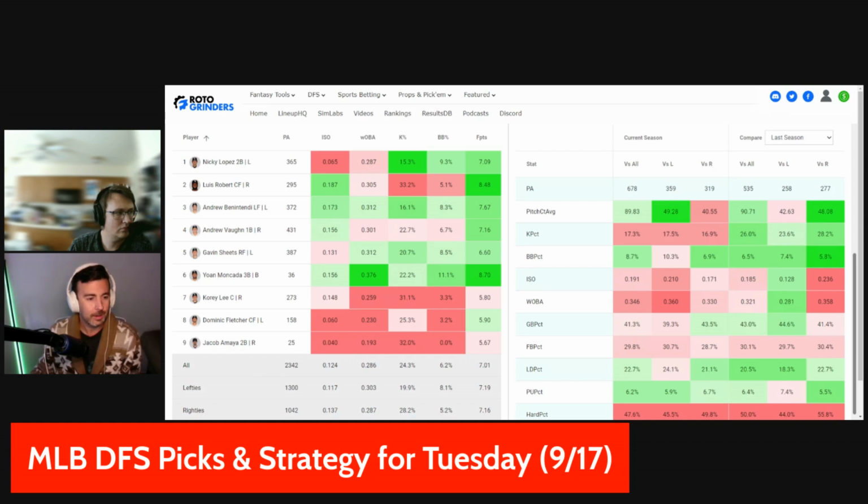Park, Yoan Moncada is apparently back, so there's at least one more guy we've heard of in this lineup tonight. So, yeah, I'm all in. These are my two highest owned stacks on the slate. Canning is one of my highest owned pitchers, fifth highest owned pitcher, and I think Martin is an okay differentiator.